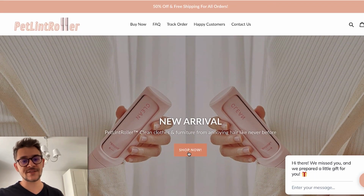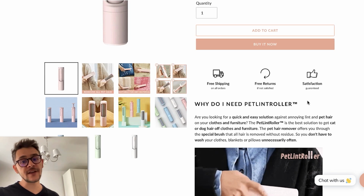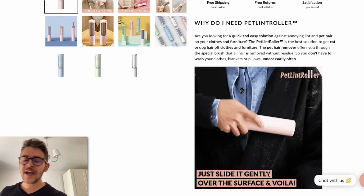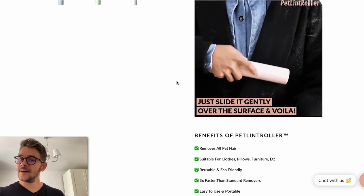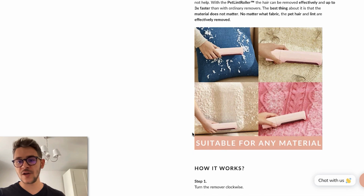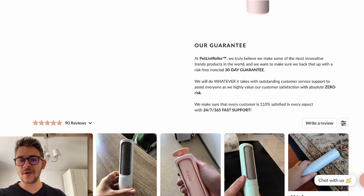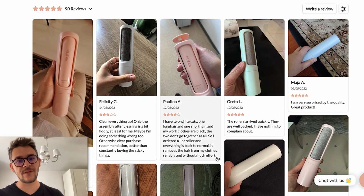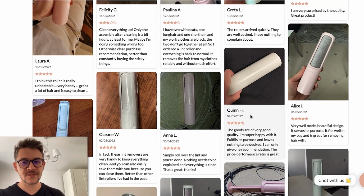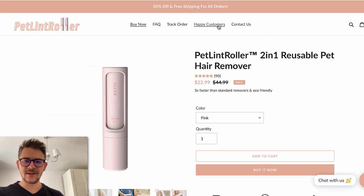So you will have to actually click on the shop now button. It will take you to a product page. Now, if you look at this page, it's really well structured. I have talked about this in the previous video. It has a really nice description, lots of GIFs, videos, product being in use. It tells you how does it work, how to get it, what is their guarantee, and also, again, the review section right here. I told you the review section is really important. Make sure to use it. And as well, happy customers and track order.